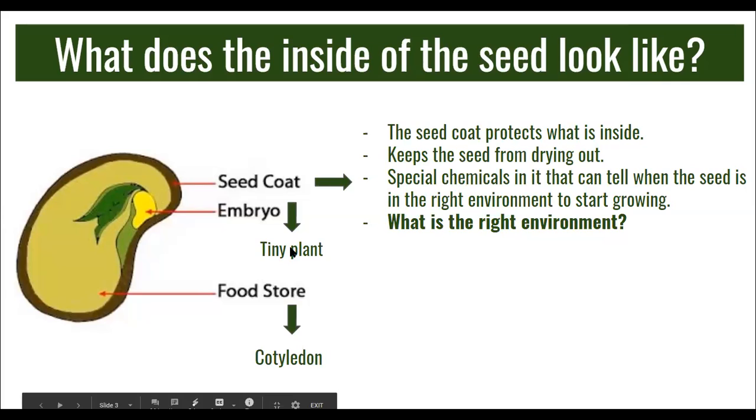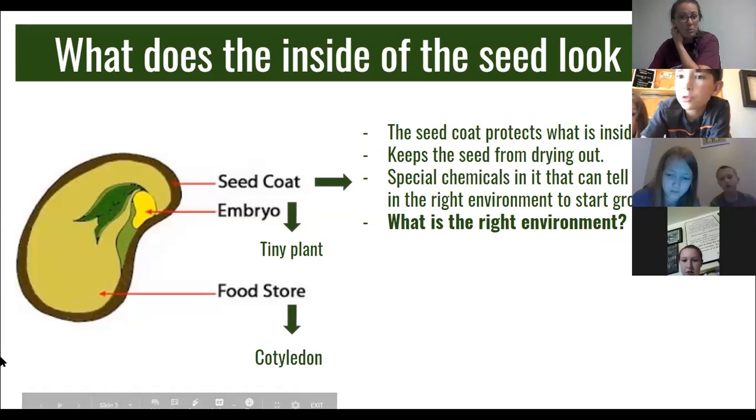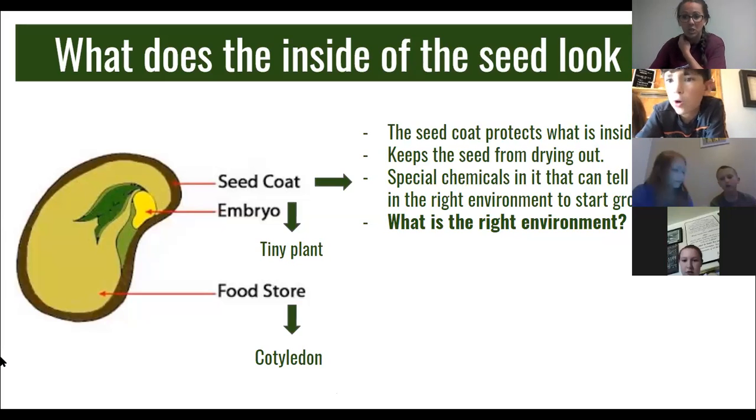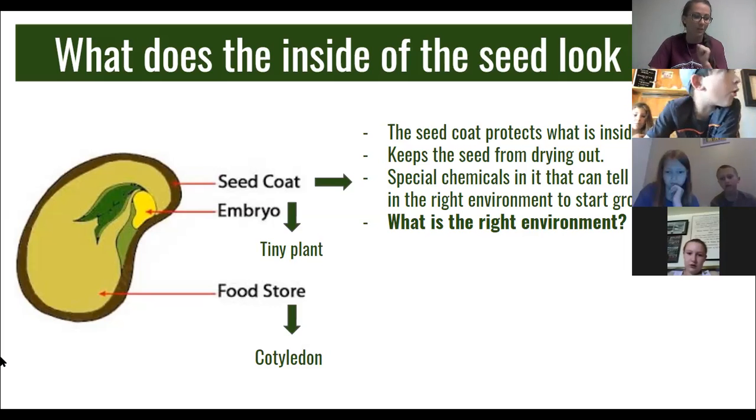I want you to use the group chat and share with me what you think would be the right type of environment for the seed to grow. I know we talked about growing plants a couple of presentations ago, so they go hand in hand. What I need from you is to share what you think the right environment would be. Dirt, water, food, water, soil, air. Very good. Great answers. You guys are on top of it already.